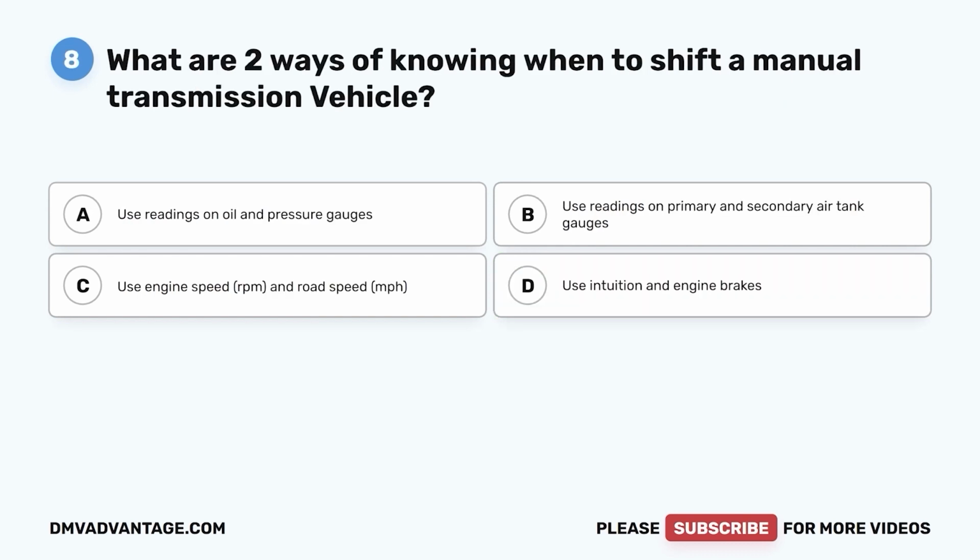Question 8. What are two ways of knowing when to shift a manual transmission vehicle? A. Use readings on oil and pressure gauges. B. Use readings on primary and secondary air tank gauges. C. Use engine speed, RPM, and road speed, MPH. D. Use intuition and engine brakes.